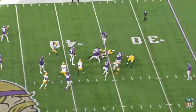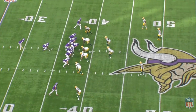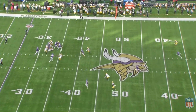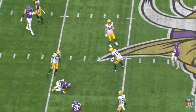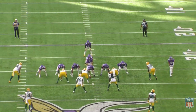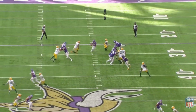Pretty solid job. Now, does Quay Walker have some things he needs to improve in? Absolutely. A few issues in terms of being able to read and really understand exactly what he needed to do on backside plays. But again, that's not a massive deal. I think as the game slows down, he will get more used to it. The speed of the game slows down. Overall, Quay Walker is the real deal.